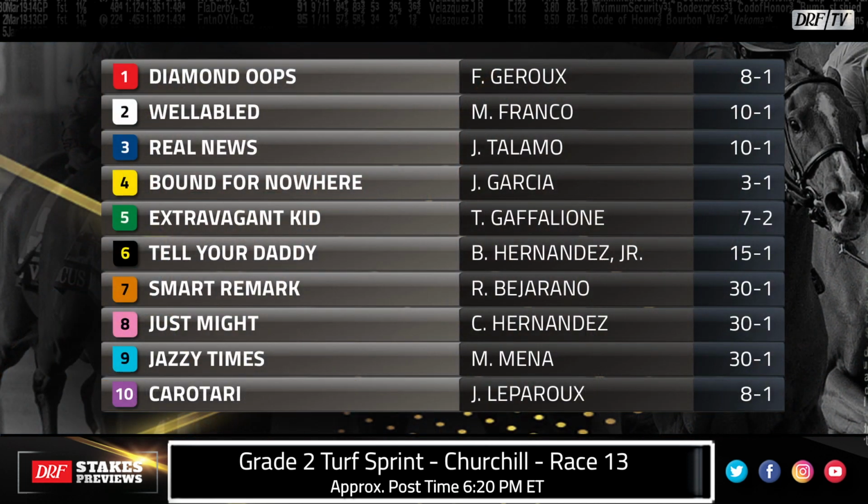Hi, everybody. Dan Illman, Mike Beer. Let's take a look at the field for race number 13 at Churchill Downs on Kentucky Oaks Friday. Some really nice turf sprinters in the Grade 2 turf sprint, 5.5 furlongs, big scratch expected.